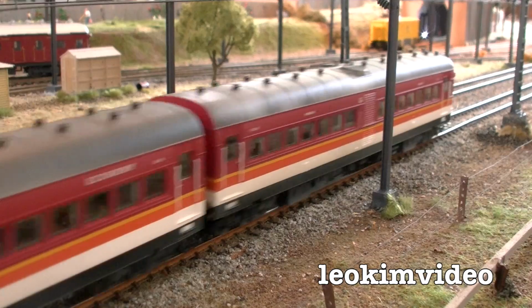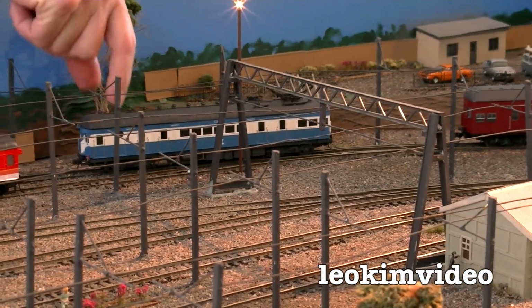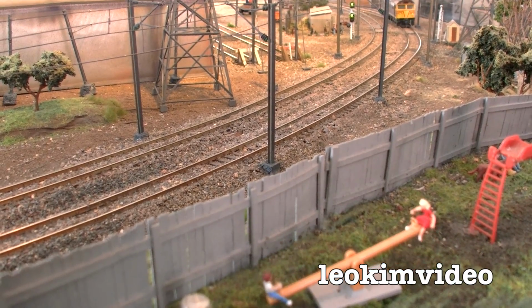This exhibit here was beautifully done. Historically it looked fantastic. I gave it 10 out of 10. I was impressed. And Gloria was impressed as well.